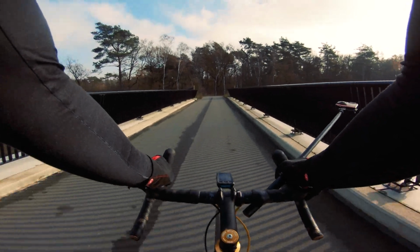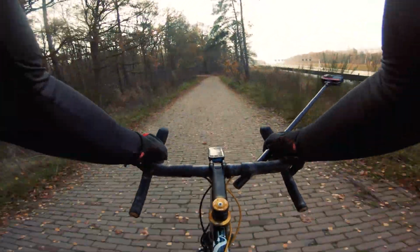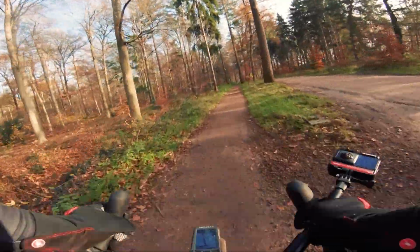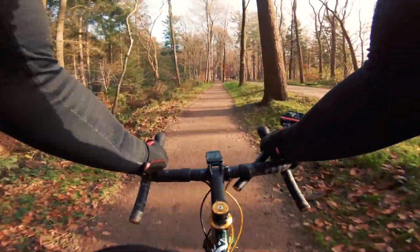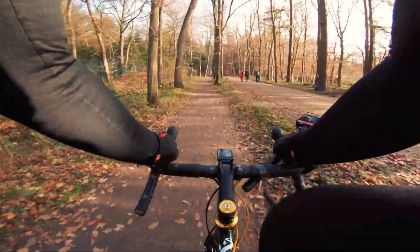Crossing a big highway. I'm actually gonna pass a piece of mountain bike trail here. This is the Lage Vuursche where I'm riding right now.